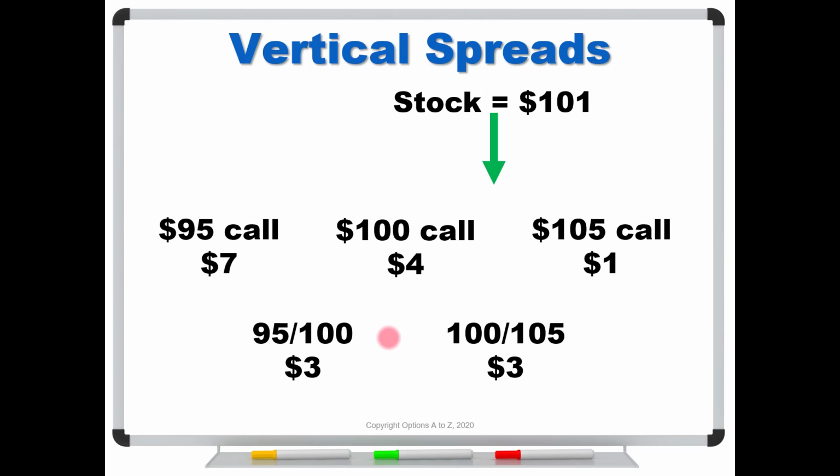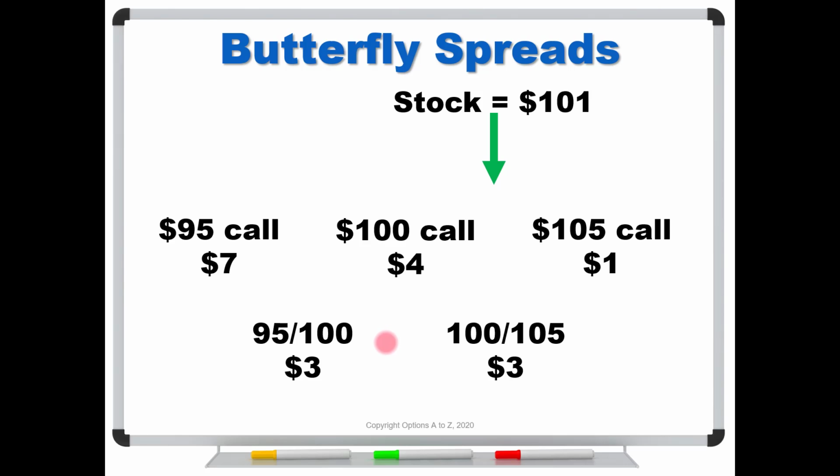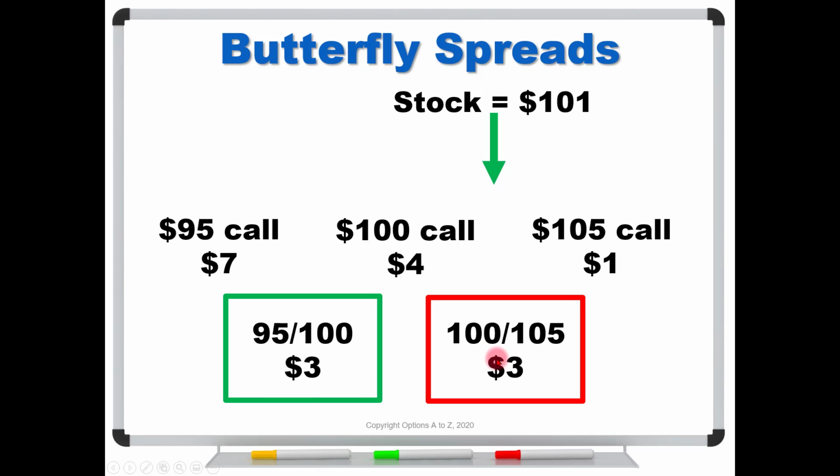Now, there's another way we could look at this, and that is with butterfly spreads. If we understand that the butterfly spread is simply two vertical spreads, what have we got here? I could buy the 95-100 pair for 3, and sell the 100-105 pair for 3. That's the butterfly spread. I would be long the 95-100-105 butterfly, but it would cost me nothing. If you could ever get into a butterfly for no cost, do it.